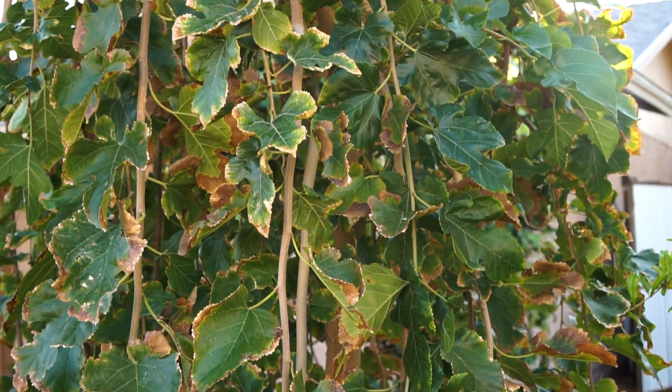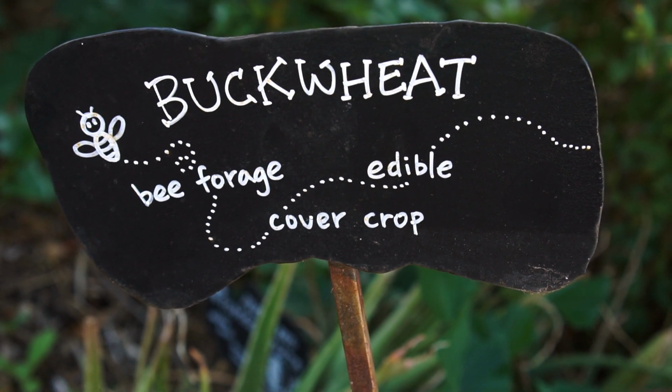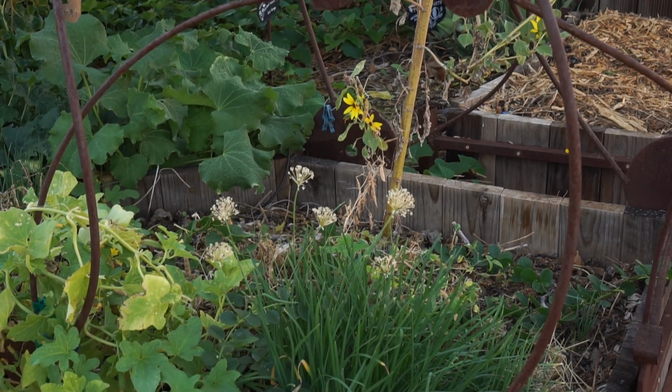Is this the way the mulberry looks in the winter? So this really helps with your tour? That's a very cool trellis.